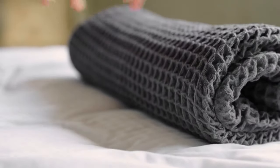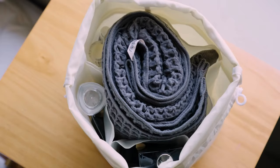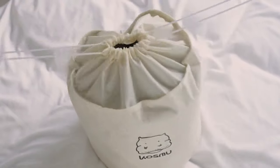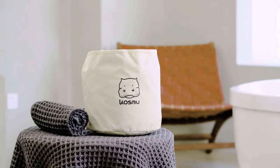And one more important thing, to save the earth from plastic pollution, your Cosmo Towel will come with a reusable, waterproof, and travel-friendly barrel bag. This is Cosmo. Experience the phase-changing towel.